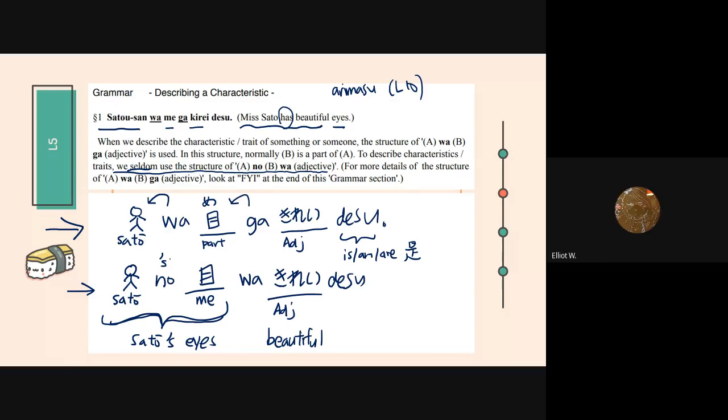Any question? So does the first one mean she looks beautiful? Oh no, it's the eyes. Yeah, got the eyes. Very good, you asked. Actually, the first one translates to she eye beautiful. Does it make sense? She eye beautiful.